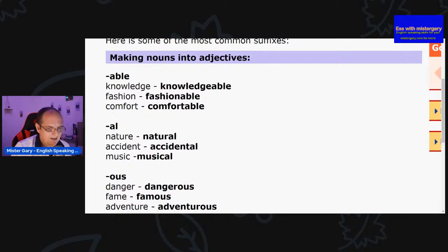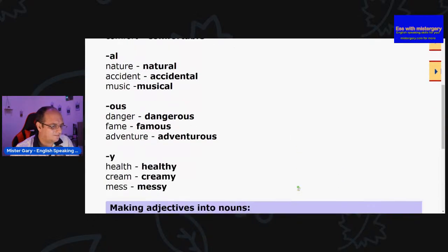Adventure becomes adventurous. Somebody who likes to take risks, maybe do a little bit of exploring, who likes to live life to the fullest. Adventurous. I think I'm quite adventurous. I like going on walks, hikes. I like doing sport. I like trying new things as well. So that's always a good thing, and I recommend that to anybody.